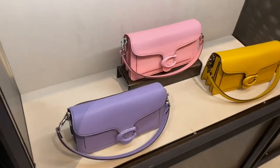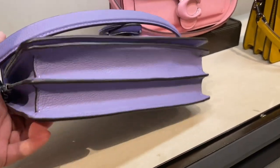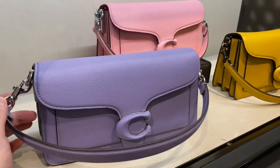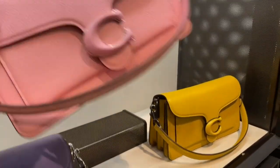But here we got the light violet. The light violet Tabby shoulder bag 26. And then flower pink.